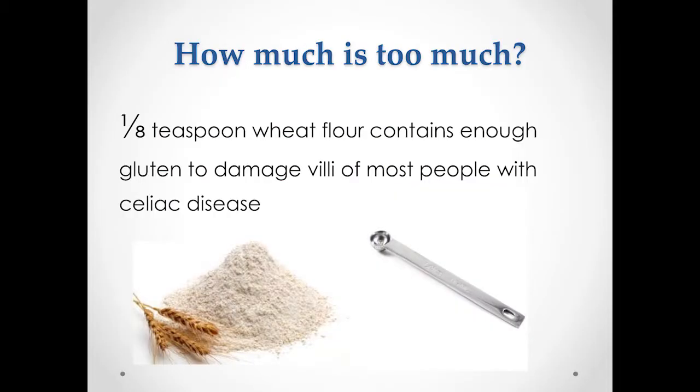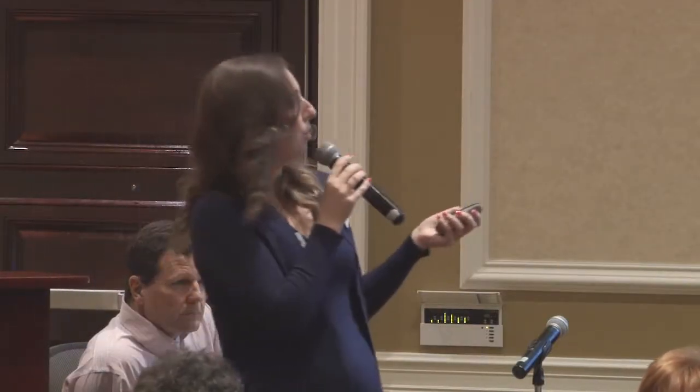So how much is too much gluten for the person with celiac disease and with gluten sensitivity, we believe? Just 1/8 of a teaspoon of wheat flour contains enough gluten to damage the villi of most people. I don't even have 1/8 teaspoon in my drawer. I don't know about you. It's too small. Okay, so next part of the diet.